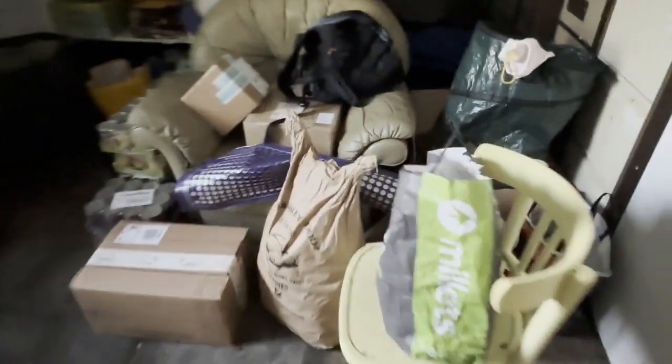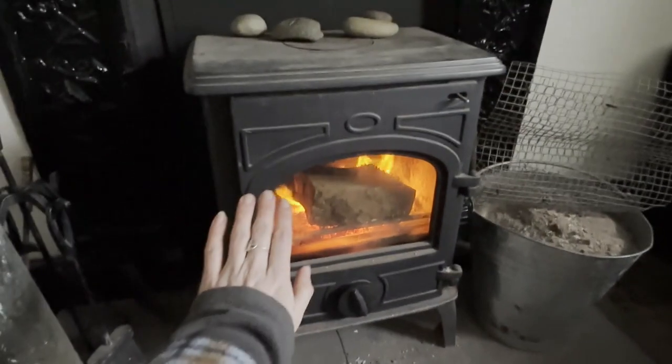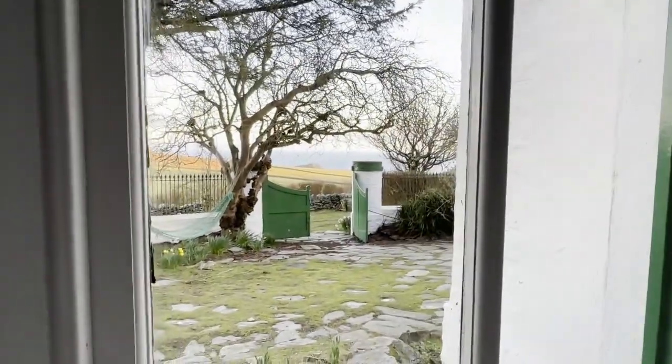The rigging room was filled with stuff, and the lounge was too. Lots of sorting and cleaning to do. We have the fire going pretty constantly at the moment to warm the old farmhouse and to try and dry it out after the wet winter. It is such a lovely view and a very peaceful place to sit. Upstairs to my room, and I am reunited with my bunk beds.